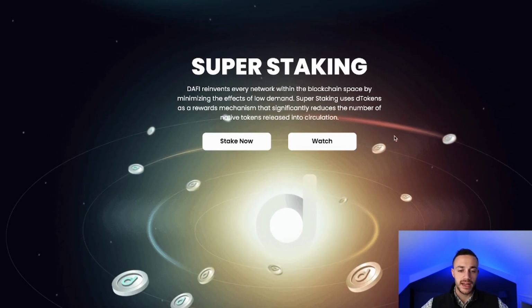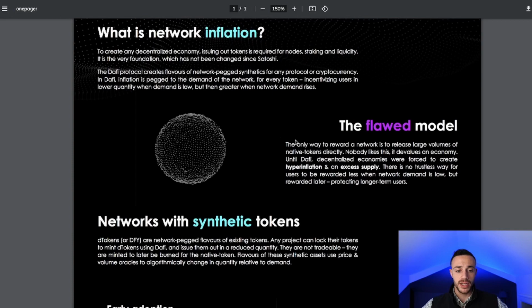And then the super staking. So Dafi reinvents every network within the blockchain space by minimizing the effects of low demand. Super staking uses D tokens as a reward mechanism that significantly reduces the number of native tokens released into circulation. So you might be asking yourself, Connor, what's a D token? That's a very good question. Let me go ahead and explain right now.